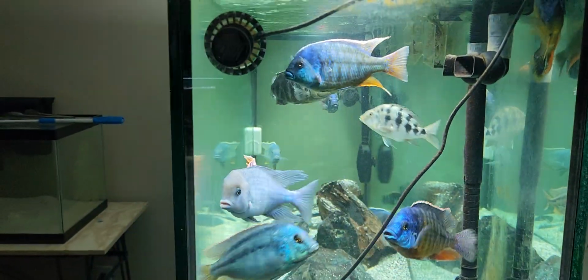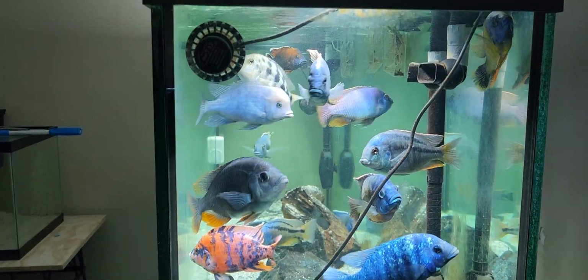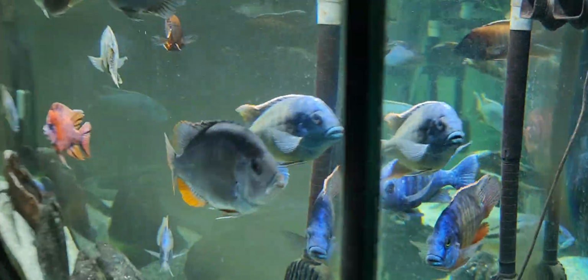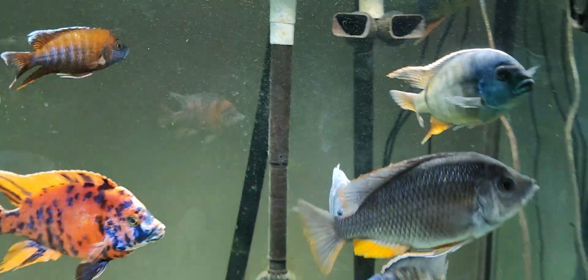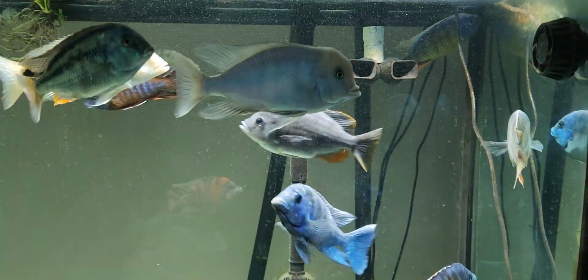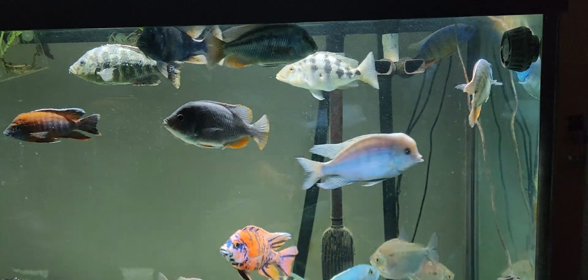So these guys are going to be happy, just like most of your other Malawi cichlids, in terms of temperature between 72 and 80 degrees. They love the hard water as well. And he's also going to be very happy in that normal pH range, somewhere between 7.5 and about 8.3.